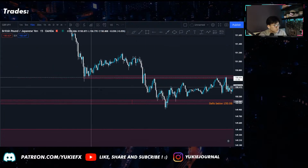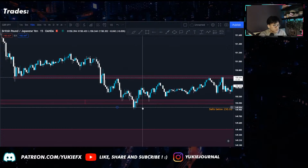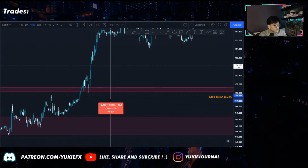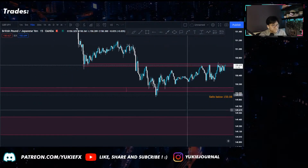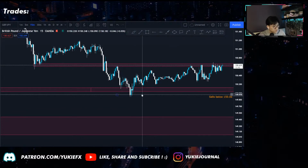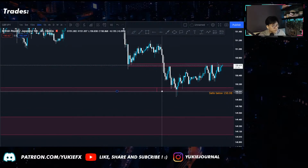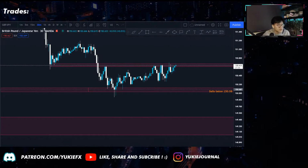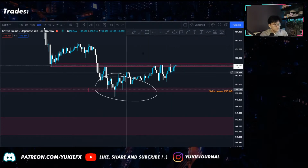Or another thing is you just bring your support down. That's the safest. But then again, the range won't be as clean anymore. The risk to reward and the trading range will decrease, because you are shifting down your level. So this is just a setup that I'm looking for, the 30 minutes and 1 hour time frame.